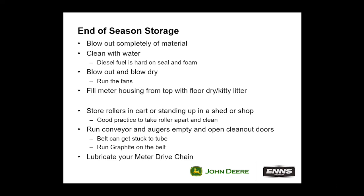Now, the next step varies a bit depending upon how you store your rollers. If you store your rollers in the carts, then it's not a bad idea to just go in and turn the rollers, get some of that floor dry into the meter housings, let it run through, make sure it's nice and full where that floor dry and kitty litter can soak up moisture so that it's not sitting on the metal. But if we don't store the rollers in there, there are those plugs or caps that you can put on there. You don't have to store your roller in the cart over the winter. Generally speaking, I would recommend not storing the roller in the cart over the winter. I would recommend taking it out and using the covers.